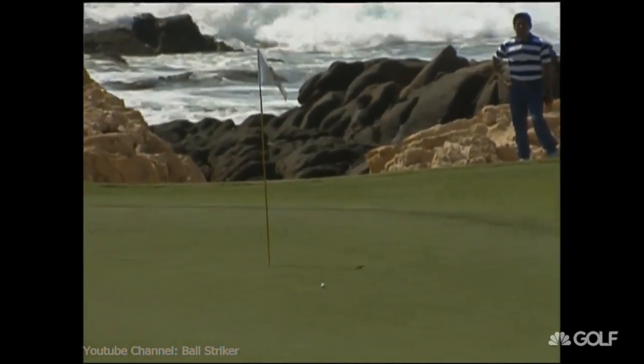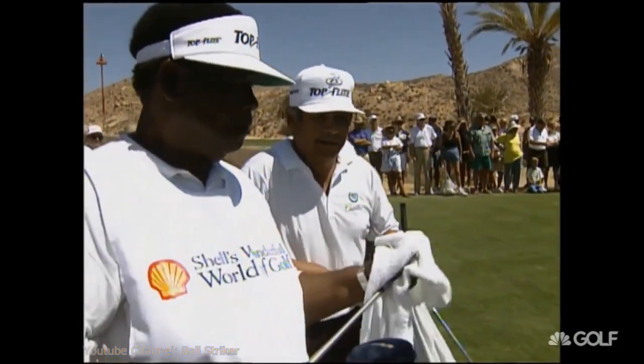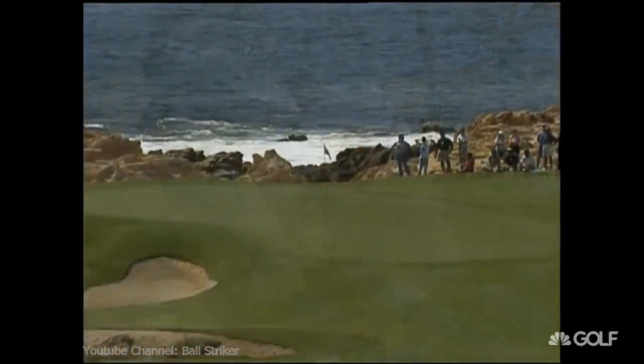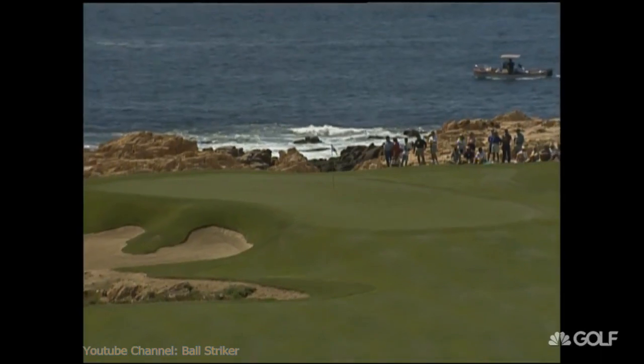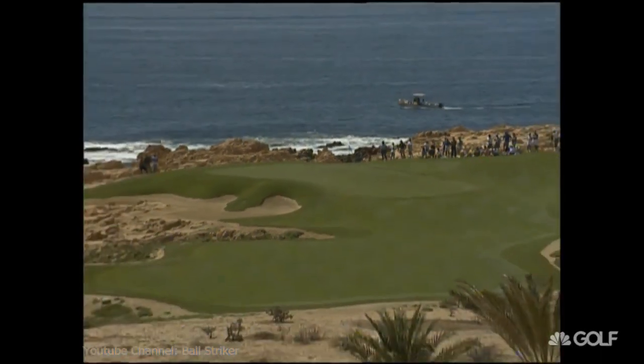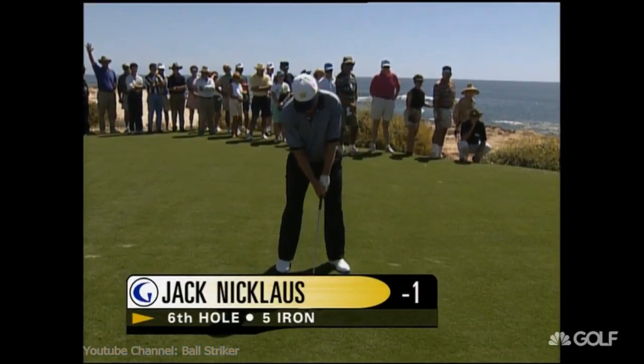And look at this shot, Jack. Wasn't that lovely? He is beautiful to watch. He just plays so many shots, cuts, hooks, low, high. And Nicklaus, on the other hand, this is a 5-iron, same distance, obviously.